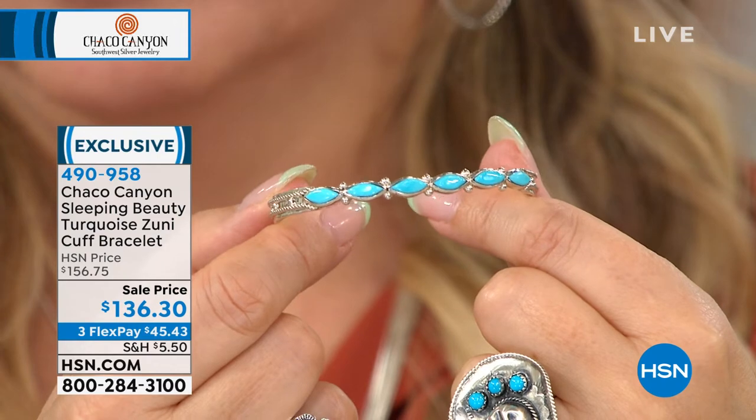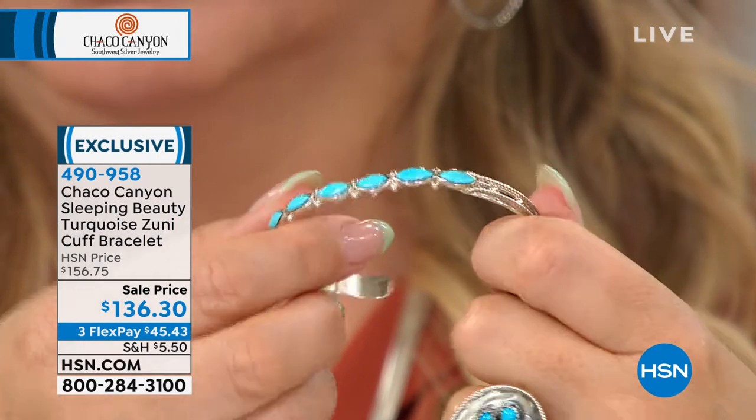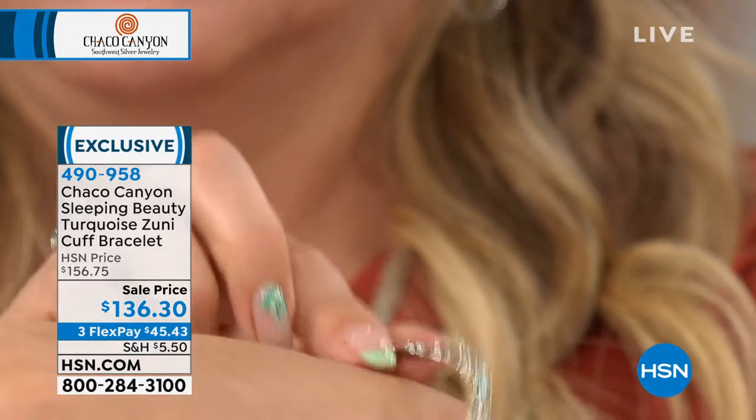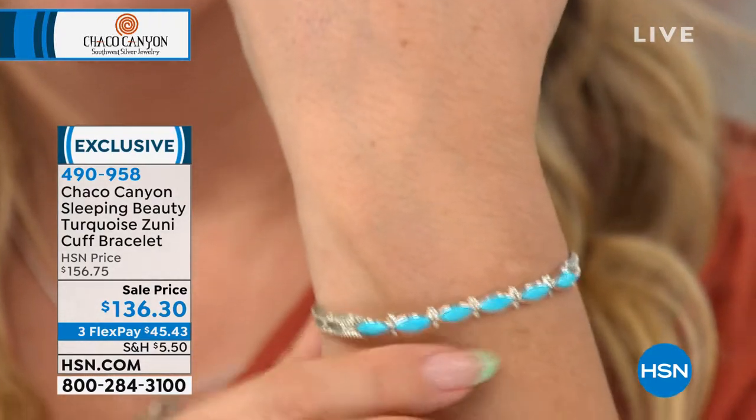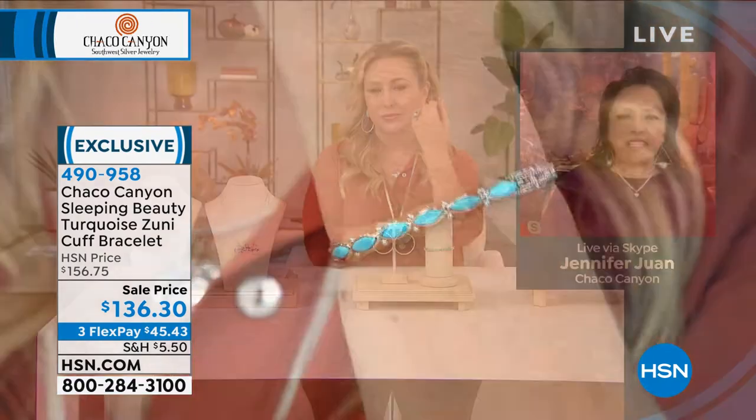But every single time, the town's residents would look at the Sleeping Beauty mine and just look up at her in hopes that she would protect the town. There are a lot of stories out there, but that particular mine, all these pieces of Sleeping Beauty turquoise, a lot of people hold dear because it means a lot.